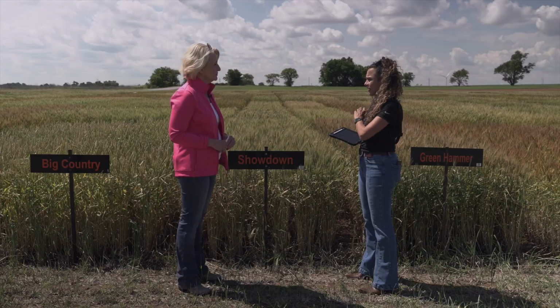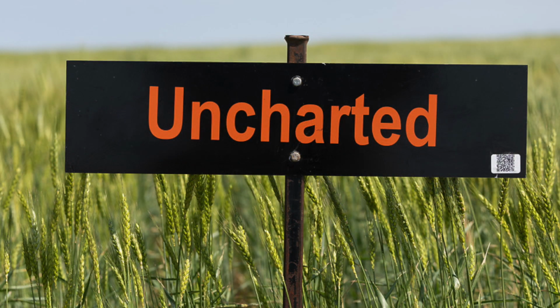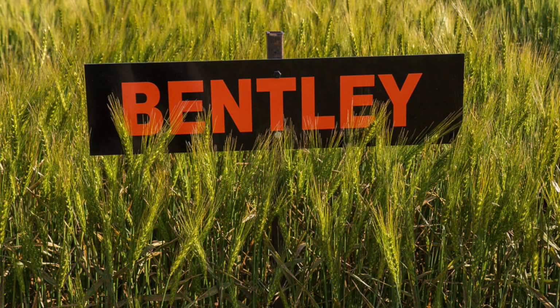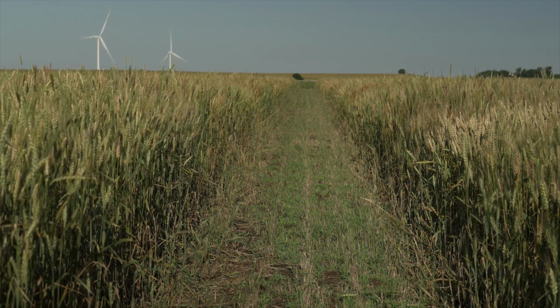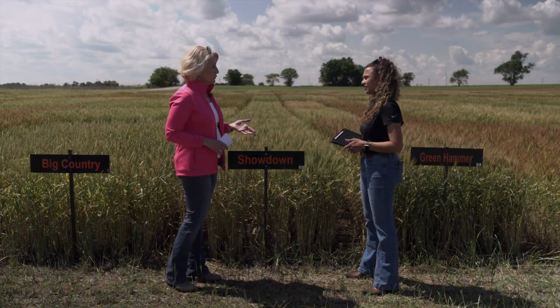Another one that we have here in the plots is Uncharted. So producers may be familiar with the variety Bentley. Basically Uncharted is a Bentley improvement, has 2 genes giving resistance to barley yellow dwarf, better leaf rust resistance than Bentley as well. What are you seeing with Butler's Gold?